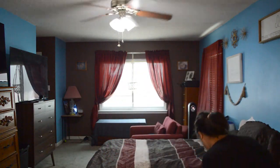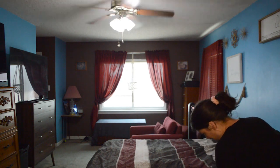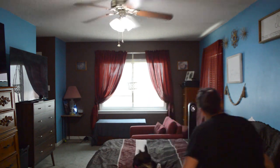What are you doing? I need to straighten this up. Where are you going to go? Are you staying right there, puppy? Let's move you. Oh, you smell like outside.